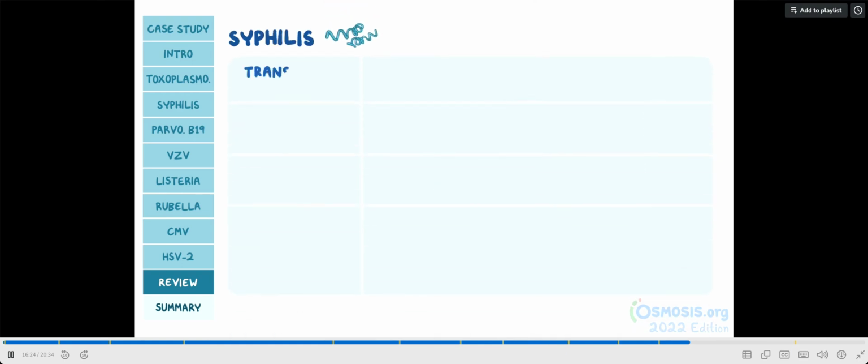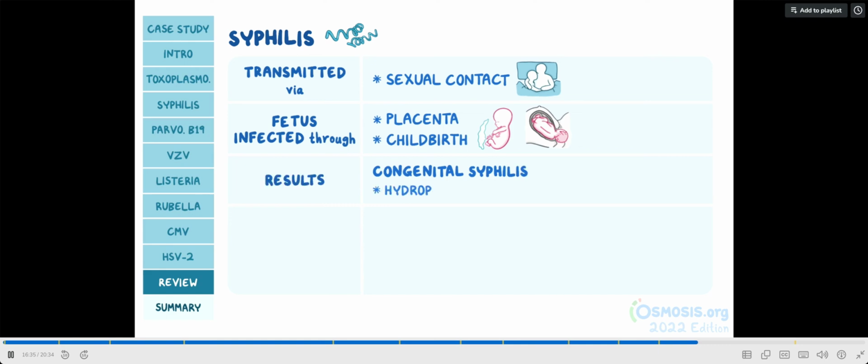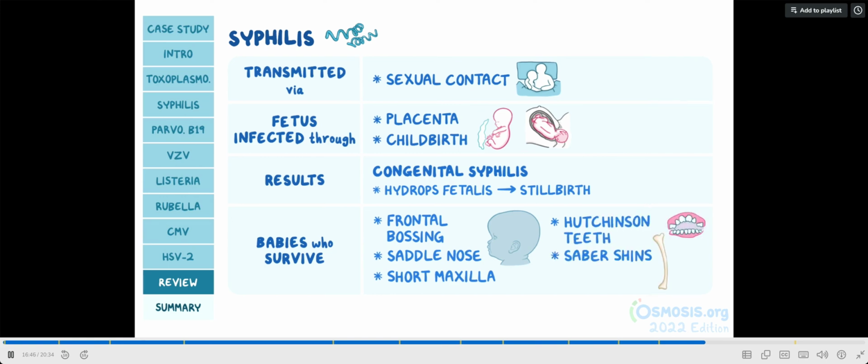Syphilis is usually transmitted to the pregnant person via sexual contact, while the fetus can get infected either through the placenta or during childbirth. Congenital syphilis often results in hydrops fetalis and poses a great risk for stillbirth. Babies who survive typically present with frontal bossing, a saddle nose, short maxilla, Hutchinson teeth, saber shins, and may develop deafness.